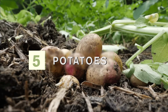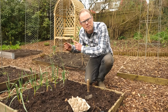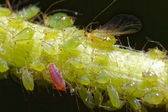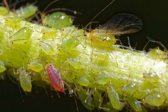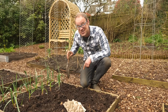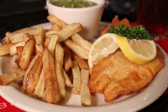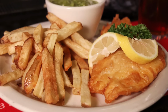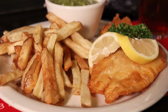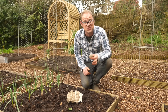So I mentioned that garlic makes an excellent companion to potatoes, and that's because their pungent pong helps to dissuade aphids, so it's a great companion. And as it just so happens, potatoes are next on our list. Now I read an article recently that said that famous British staple of fish and chips is going to rocket in price because everything that goes into it is also skyrocketing, and that includes the humble potato. Who'd have thought it? It seems that potatoes are no longer as cheap as chips.